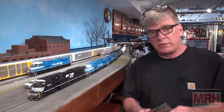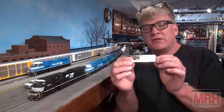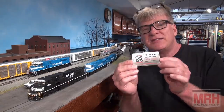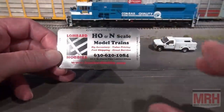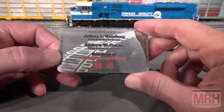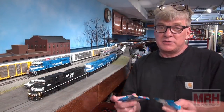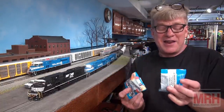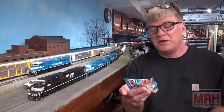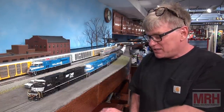Plus, when you place an order with them, they send you this great business card. Rand Hood told me about this when he placed his order, and I actually really wanted one of these because this doubles as a track gauge for N scale and HO scale for your wheels and your track. It's a pretty neat metal business card. Also in the box, there were some fruit snacks, and in there was a note that said, Lombard Hobbies, sweet to you. Thank you for being a great customer. So rock and roll. Really appreciate that.